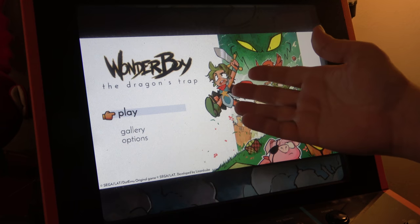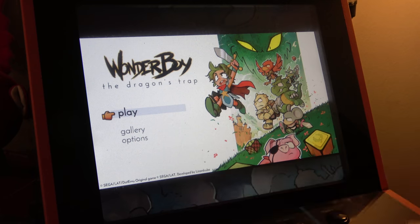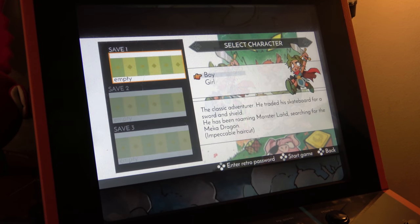So not really published by Sega, but Wonder Boy, The Dragon's Trap, well, it says Sega. It says Sega. It's on here. I had to talk about it. .emu and Lizard Cube doing awesome things with Wonder Boy in Dragon Trap here. But this game, I'm telling you, if you haven't checked it out yet, definitely worth playing.